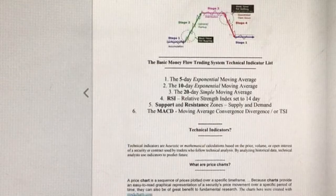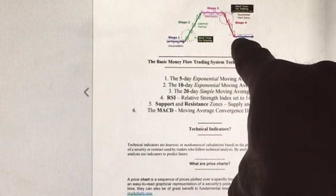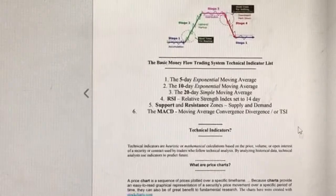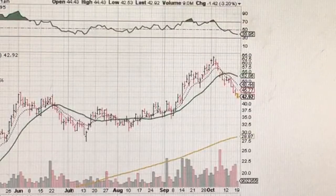That AMC never put in a stage 1. It got one up day, and now it's taken off. I would miss it. It's just too fast. I need to see some sideways action. Made some good money in that stock in the past, though.